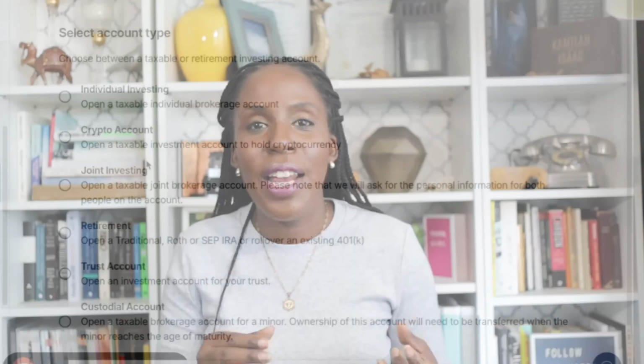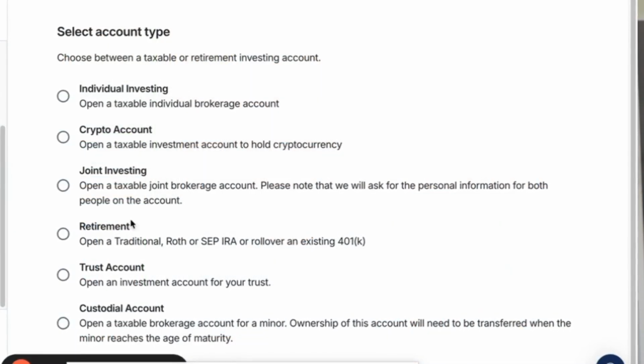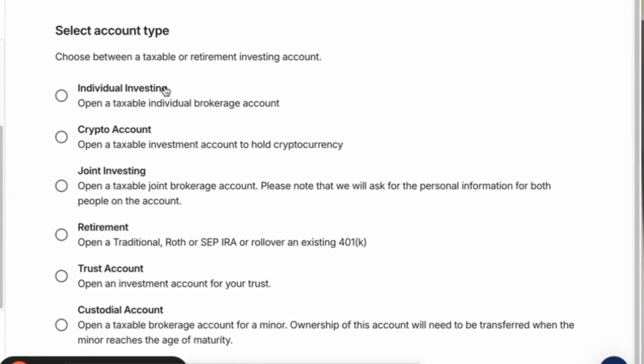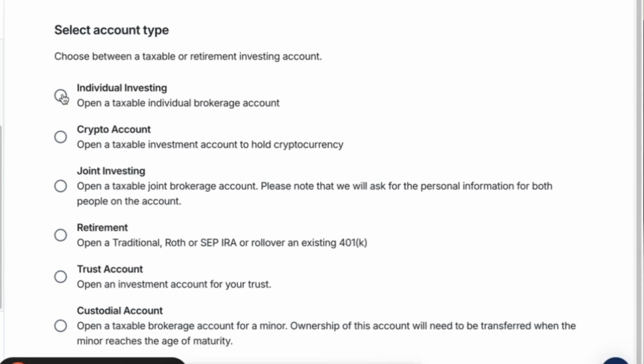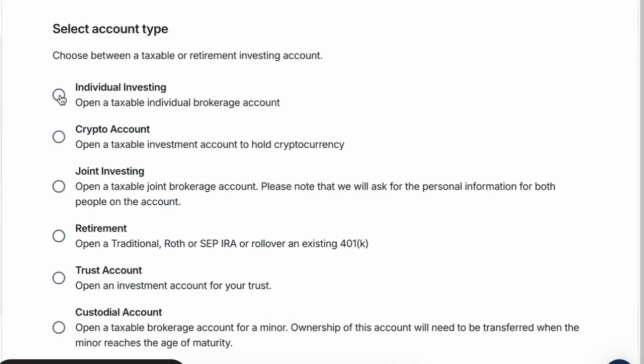So just going back really quickly, in terms of the investment account, there are different investment accounts you can use with M1. You can have a regular brokerage account. You can have a retirement account, whether you want to do a traditional or Roth IRA. You can have a crypto account. You can have a trust account, which is something I didn't know until today and something that I'm definitely going to look into. And then you can have custodial accounts.